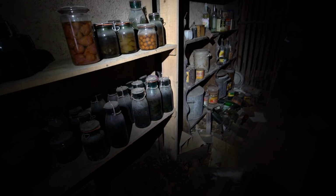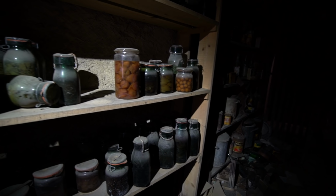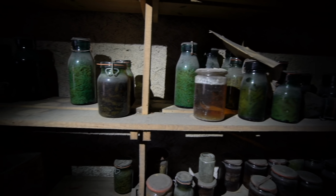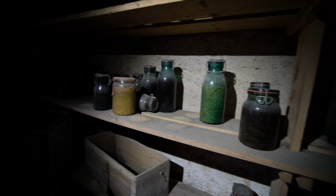What is this? Shrapnel. So I don't know what that is. It looks cool. Some sort of rich name brand. I just like looking at the old jar shapes.